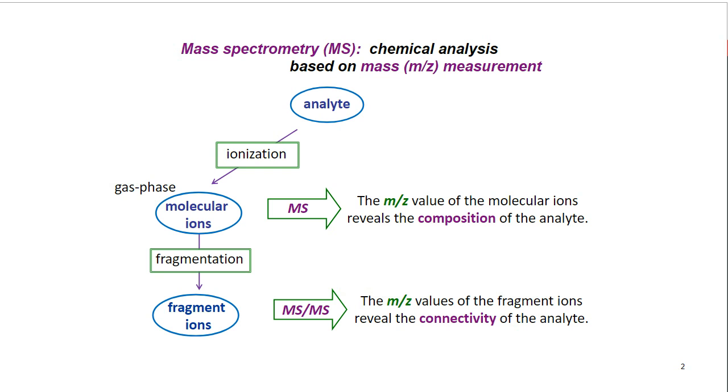If we want structural information, we have to select one specific molecular ion and fragment it into fragment ions. The mass-to-charge ratios of the fragments are then determined, and from them, the connectivity, that is the primary structure or architecture or conformation of the product, is determined.